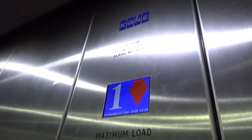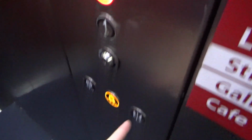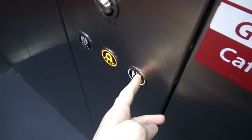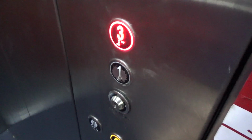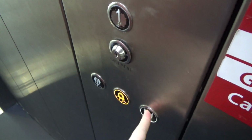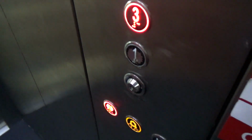Floor 1. Generic, that's what I was trying to say there. Let's see if I'm getting instant calls. Doors opening. Please mind the doors. Going up. Doors closing. The cab in this one.